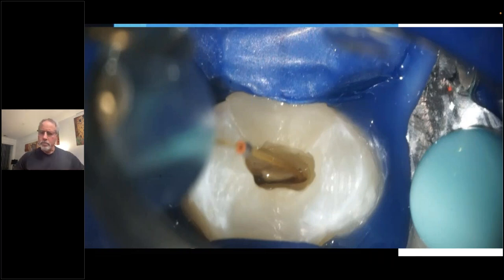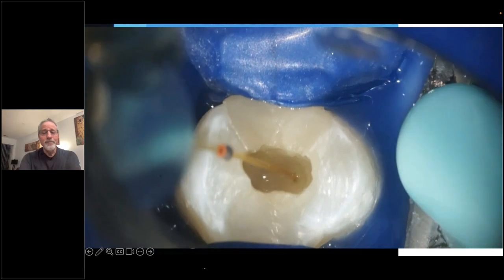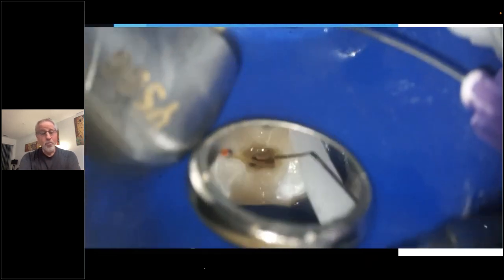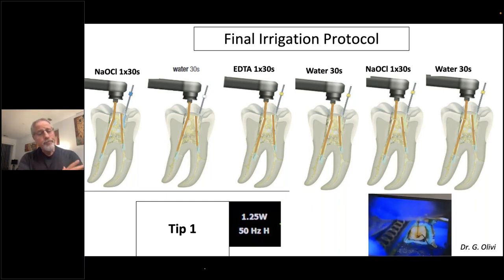Well, no debris should come out because we've done all our irrigation with ultrasonic, so what could be left? And this is, take a look. This again, after passive ultrasonic, look at the cloud of debris that's coming out. Again, this probably was one of the first things we did with the laser. So clearly the passive ultrasonic irrigation is not really doing what we expect it to do, but guess what? The literature also confirms that PUI isn't really giving us fantastic results.